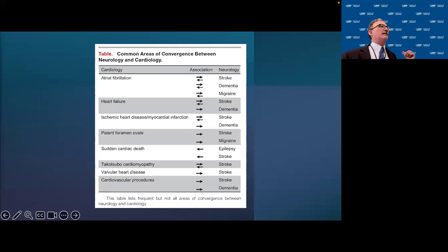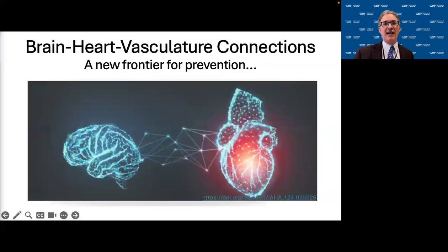And we're hoping that our PET scan techniques are up and running soon so we can start not only contributing to this part, but also trying to explore the impact of stress on the upstream of the impact to the brain, the heart, and the vasculature. And with that, I'll end by saying the brain-heart vascular connections are a new frontier for prevention. So as we learn more about this, we'll hear over the next decade or two more about how to work on this aspect of prevention.